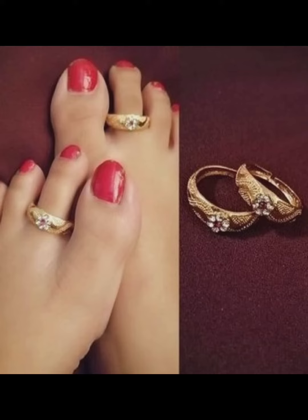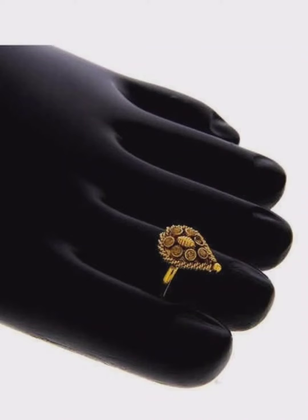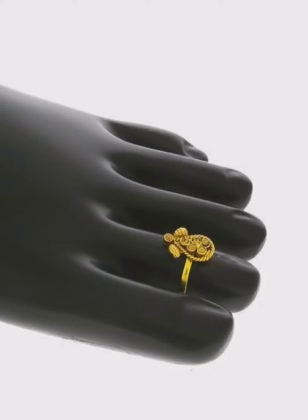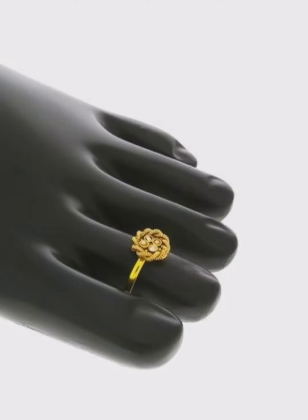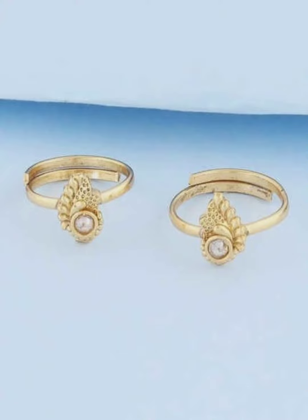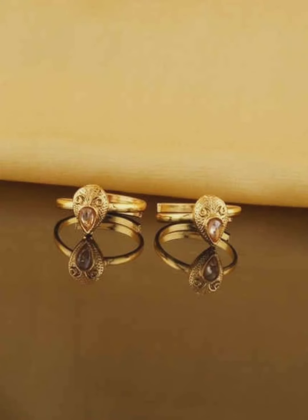In this video, we are going to talk about latest collections of toe rings. These are beautiful and different from each other. These can be used for brides. This looks pretty on brides. This is used to wear on the toe. It creates a different look for the bride. And it is really amazing. You can buy this kind of toe rings in different stores and online markets.